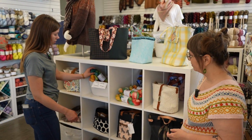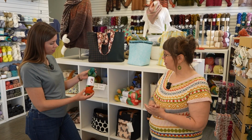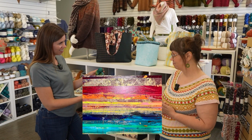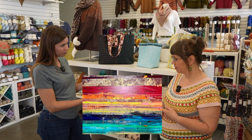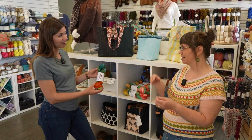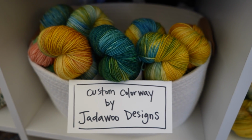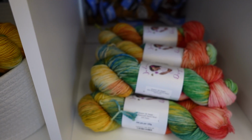So tell me about this colorway. So I have a painting that I did several years ago, and for our Advent last year, I sent that painting to one dyer, and basically I've been sending that same painting to the dyers and getting their different interpretations of it every time we do a custom colorway. So somebody used it for our Advent last year.